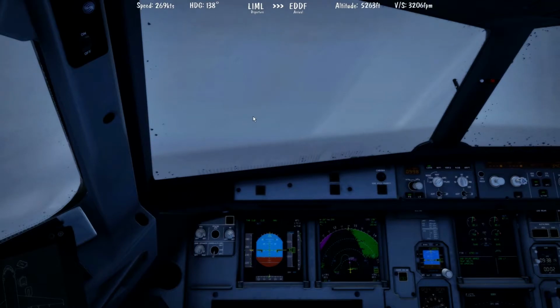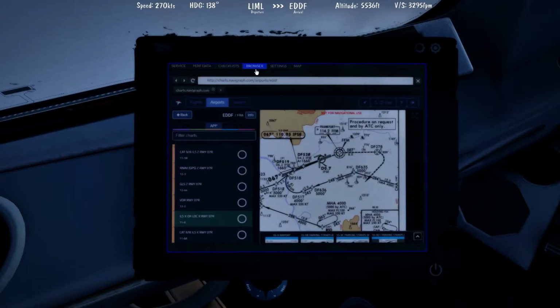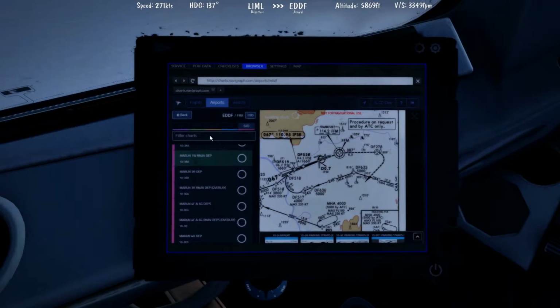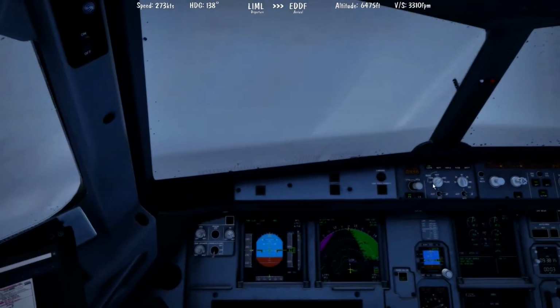What is the transition for this place? Because I forgot to set the transition in the FMGC. No, not this. I need a SID. No, that is Frankfurt. You know what? I'll just do the external charts. Transition is 6,000 feet. Alright, we should be well and truly over 6,000. There we go. Set the standard QNH.